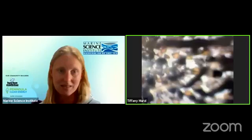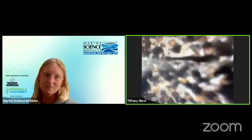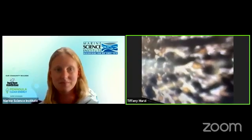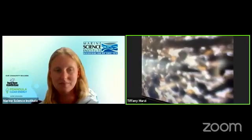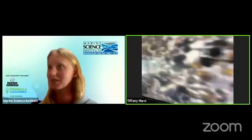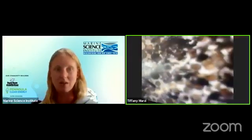Somebody's stuck. Yeah, so if you see some movement, it looks like somebody's stuck. You can't tell what species that is. It looks like a copepod. Yeah, they've had a really diverse group of things that they pulled up in all their samples. This is a polychaete worm.